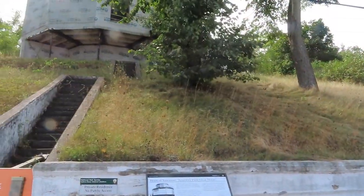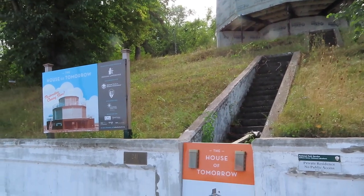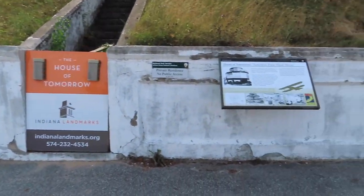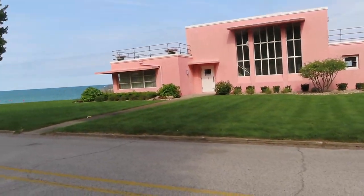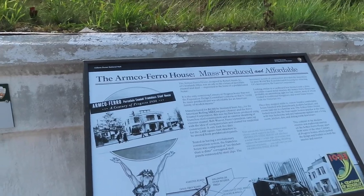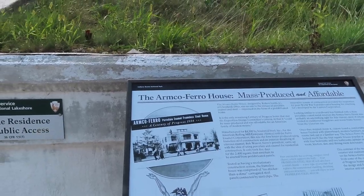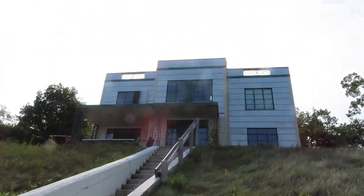All right, these are four homes inside the national park. I don't know anything more about them. They are private residences, so you cannot peer through the window. They're gorgeous. This is affordable. What is affordable back then? $4,500. $2,400. The size of our one-bedroom condo.